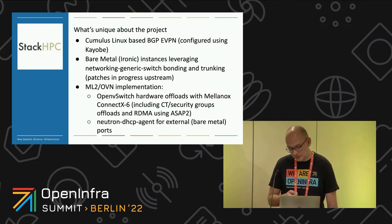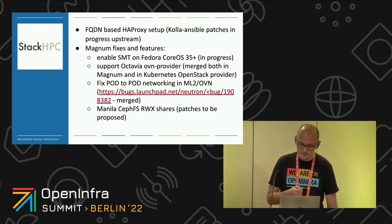Currently we're using the Neutron DHCP agent from the ML2 OVS stack for external bare metal ports, because that functionality is still not there in Neutron, but it's in progress. So we should be moving to native OVN in probably a couple of weeks' time. We've also contributed to Kolla-Ansible an FQDN-based HAProxy setup, because the default in Kolla-Ansible just exposes frontends on different ports, and we wanted that to be better for access and for users, because some ports are sometimes filtered. So it's FQDN based, with everything exposed on the SSL port to the internet.